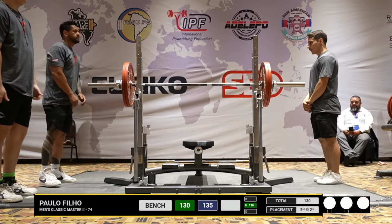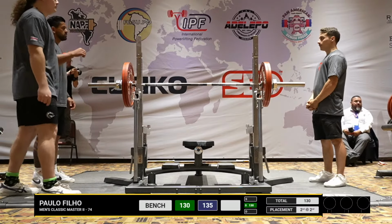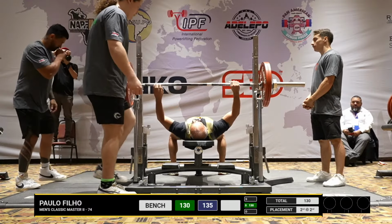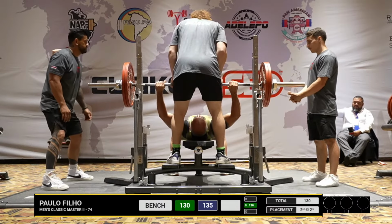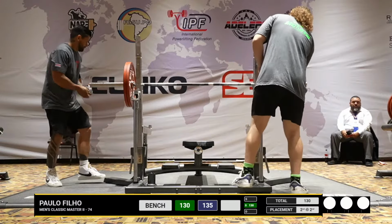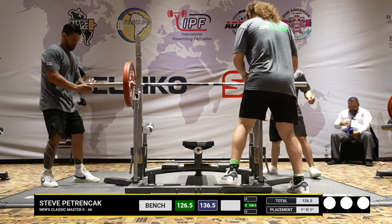We're going to our Masters 2 division in the 74 kilo class. 135 kilos on the bar now for Paulo. So Paulo opened up at 130, now 135 for the second attempt. Smooth all the way to lockout. 135 kilos, referees say 3 white lights, good lift. So he's 2 for 2 in the 74 kilo Masters 2 division.